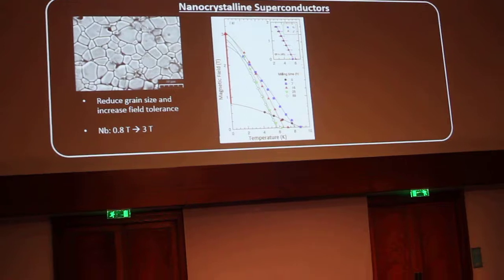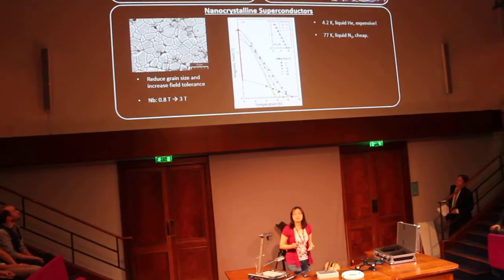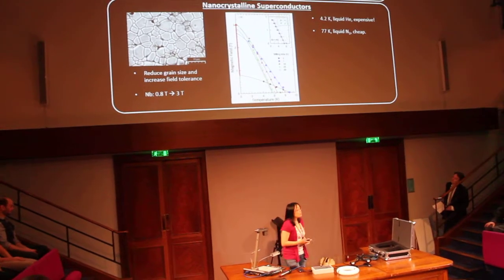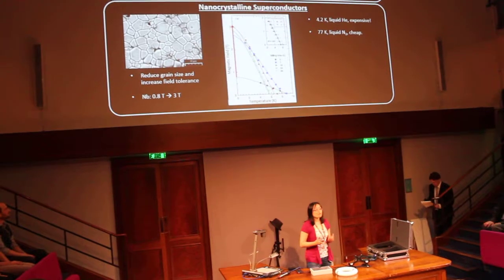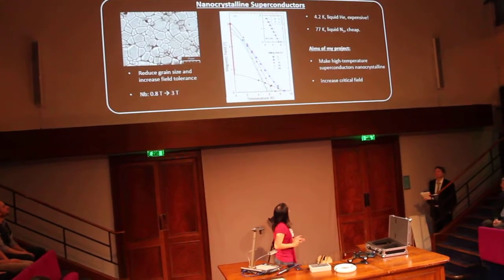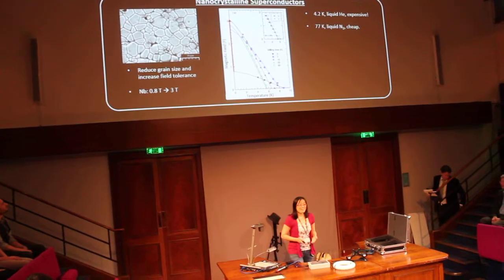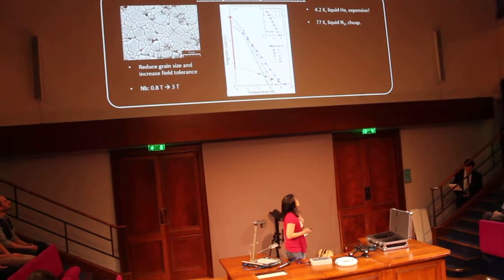Now, just to give you an idea, ITER's superconductors are going to work at 4 Kelvin, that's minus 269 degrees. To cool it down, we need to use vast amounts of liquid helium, and that's very expensive. It's the same price per liter as whiskey. Instead, we like to work at 77 Kelvin, because then we can use liquid nitrogen, which is much cheaper, about the price of milk.